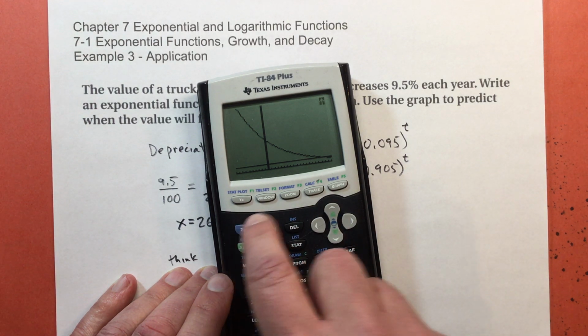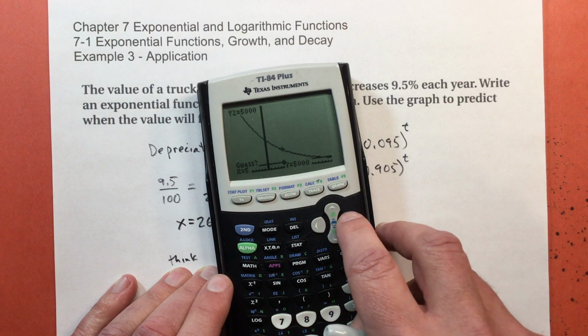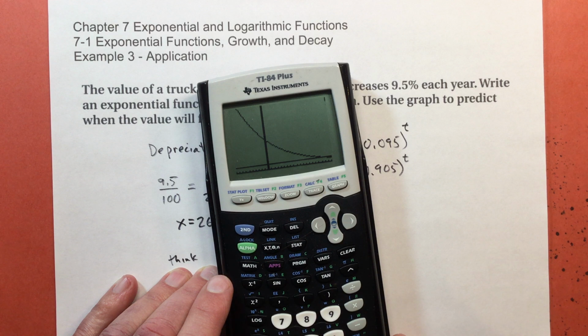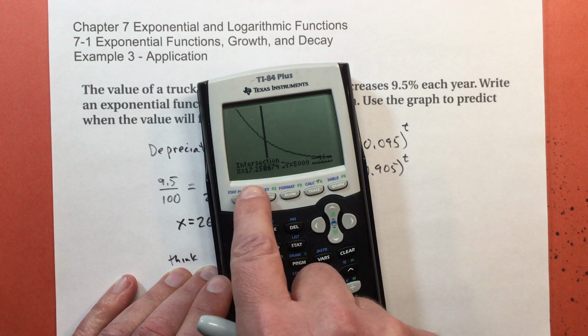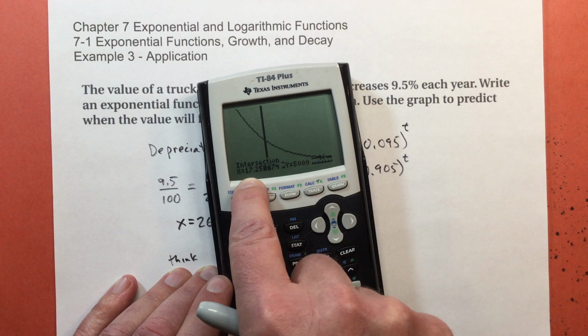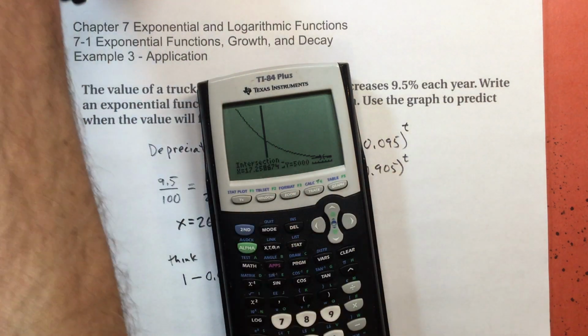There is a way to do this. I'm going to calculate an intersection, which is number 5. These are my two graphs. Let's move it over to where I think the intersection is going to be close to there. And I got 5,000 at 17 and a quarter of a year.